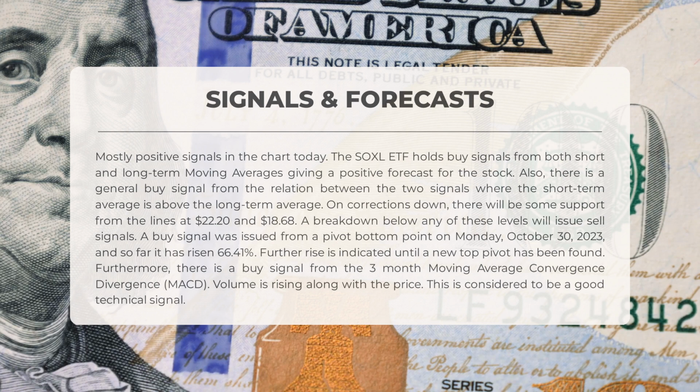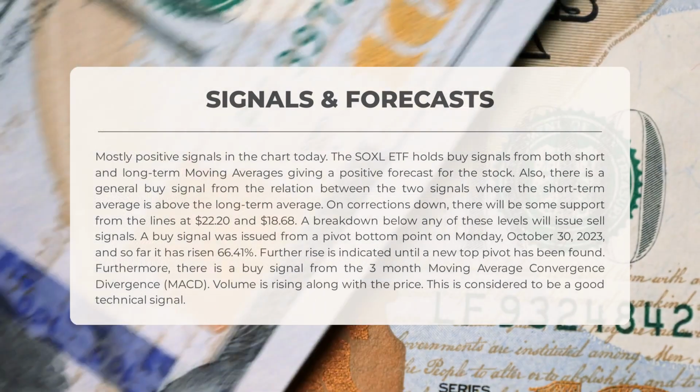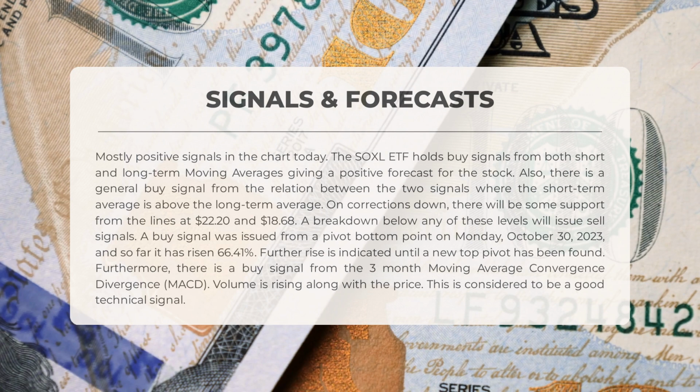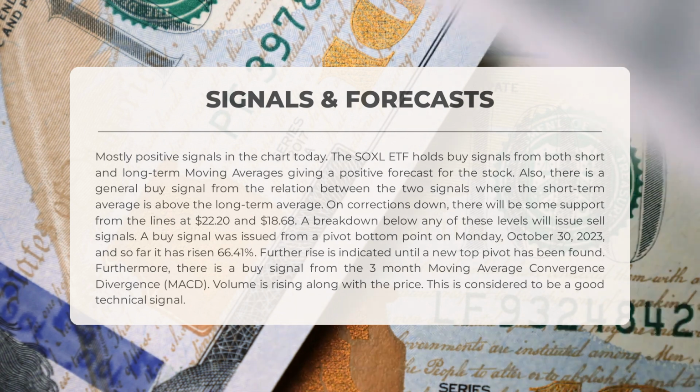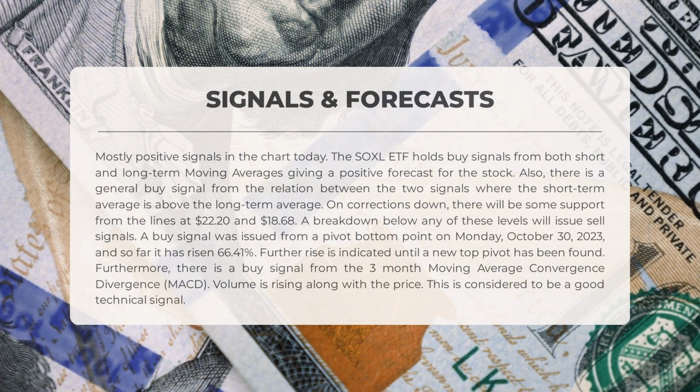If the stock experiences a downward correction, there will be support at $22.20 and $18.68. However, if the stock breaks below these levels, it will issue sell signals. A buy signal was previously issued from a pivot bottom point on Monday, October 30, 2023. Since then, the stock has risen by 66.41%. Based on this, further rise is expected until a new top pivot is found.